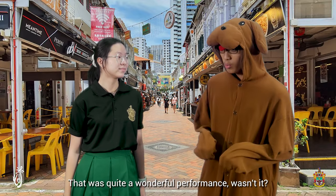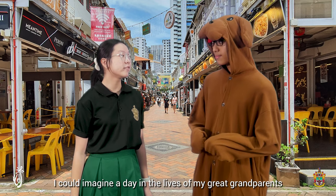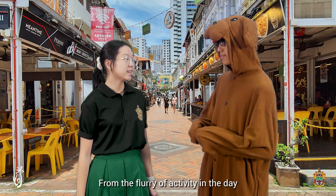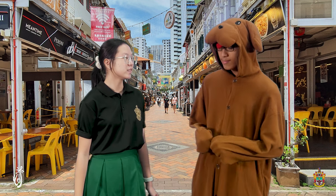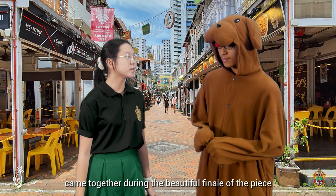Wow, that was quite a wonderful performance, wasn't it? Yes, I could imagine a day in the lives of my great-grandparents living and working in Chinatown, from the flurry of activity in the day to the evening when the streets wind down. You could also hear how the four sections came together during the beautiful finale of the piece.